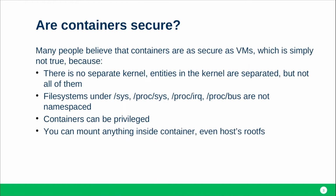The first major reason is that there is really no separate kernel, and some entities in the kernel are namespaced, but some of them are not. Of course, containers take advantage of the fact that the kernel is namespacing file systems, mounts, PID and so on, but not everything in the kernel is namespaced. So if you are root in the container and you go into sys directories or proc_irq, you still can see some stuff from the host.